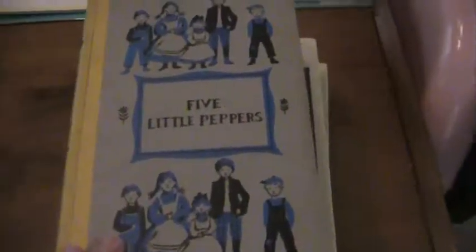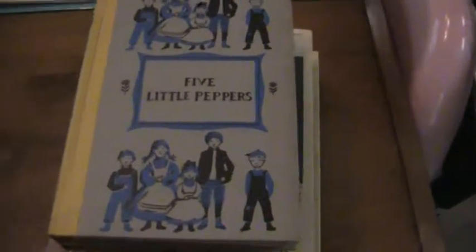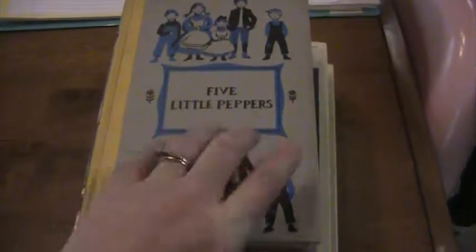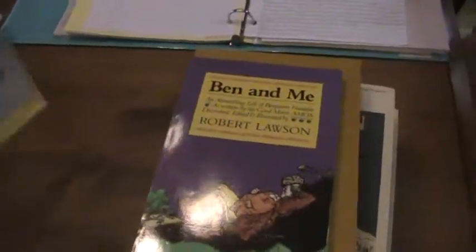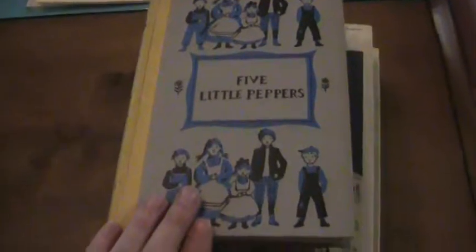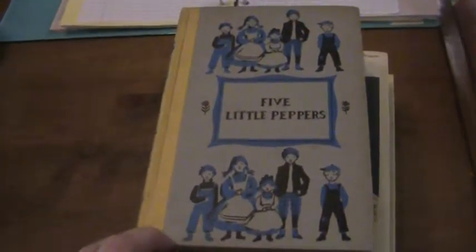And I don't know if we will get to every single one of these books, but this is our goal. So we'll see how it goes. The first one we'll be doing will be Five Little Peppers. And some of these books are recommended, like I already owned them from when we did Heart of Dakota, and then also they are recommended with Simply Charlotte Mason.